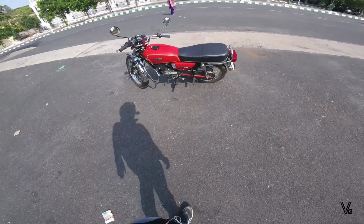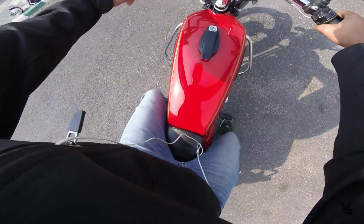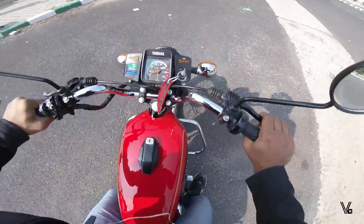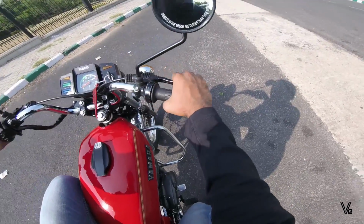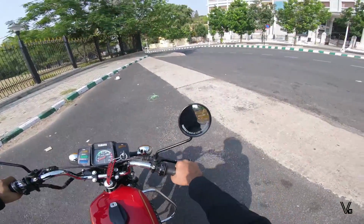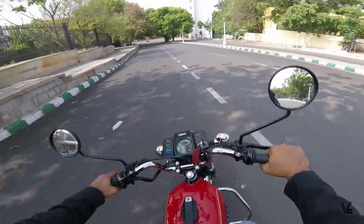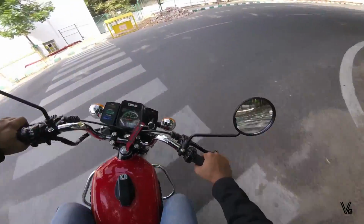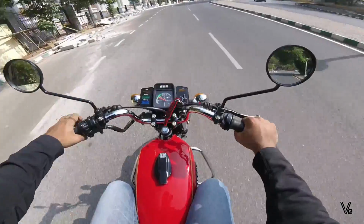Okay, so now let's have a quick little ride in this beautifully spec'd RX. Love this sound, dude. The sound is so amazing. My god. The feel of riding this bike is just amazing. It's such a lightweight bike, dude. Trying to push it a little bit.